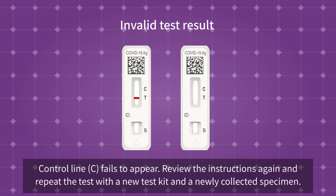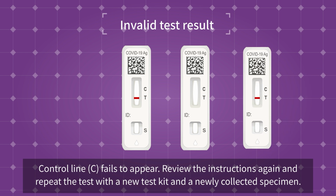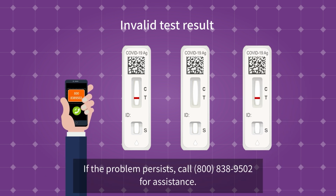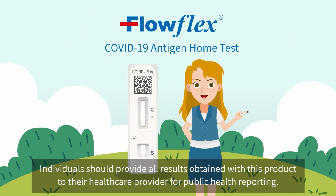If the control line, C, fails to appear, review the instructions again and repeat the test with a new test kit and a newly collected specimen. If the problem persists, call 800-838-9502 for assistance. Individuals should provide all results obtained with this product to their healthcare provider for public health reporting.